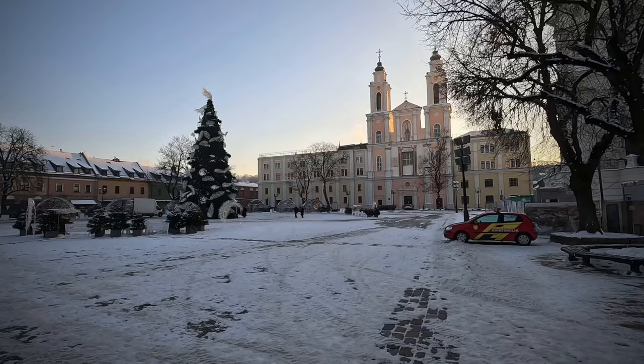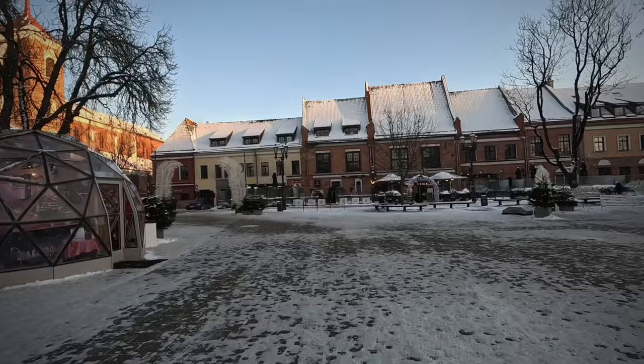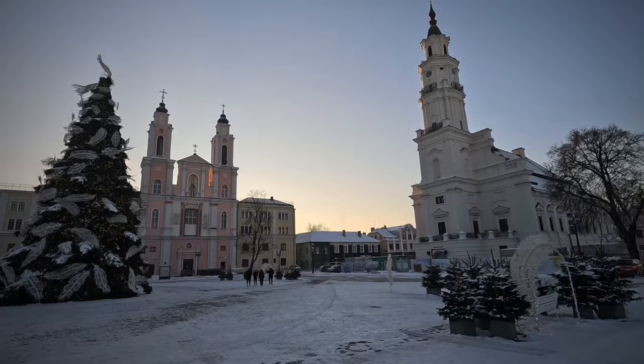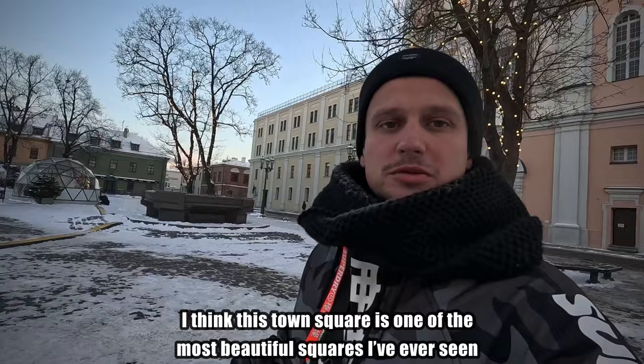What a beautiful church. I think this town square is one of the most beautiful squares I've ever seen. The town square of Kaunas.